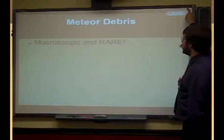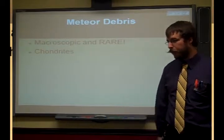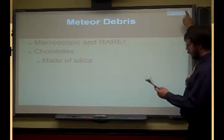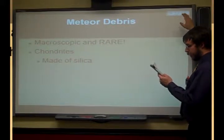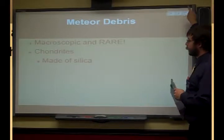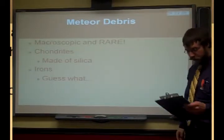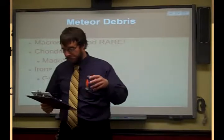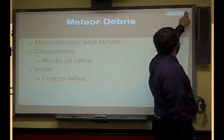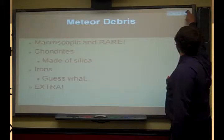The macroscopic ones are very, very rare. You almost never see them. But the ones that we have found are called chondrites, and they're made mostly of silica. They're a silicate rock. They've got some iron and nickel in there. You also have ones that are made of mostly iron, which we just call irons, not the ones for golfing, but yeah, you get the idea. Again, the macroscopic ones are pretty rare because the atmosphere is up there destroying whatever would try to come into it.